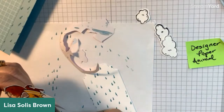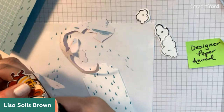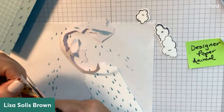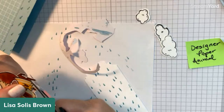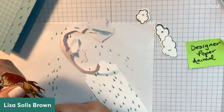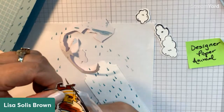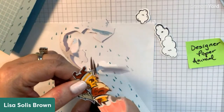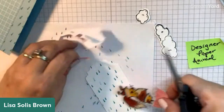They impress me every time. Okay, so, you know, when the motorcycle suite, I forget what it's called. That paper is gorgeous. Okay, trust me.